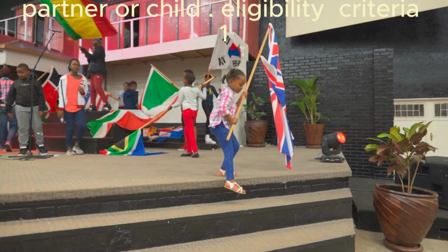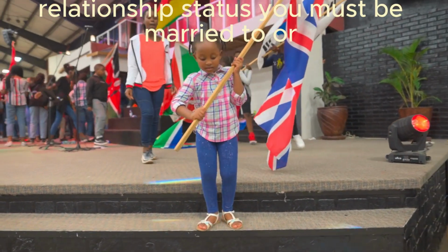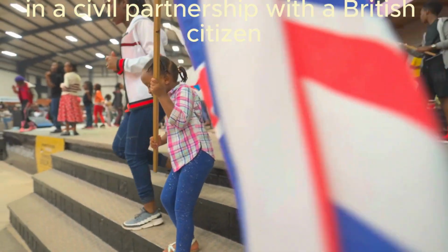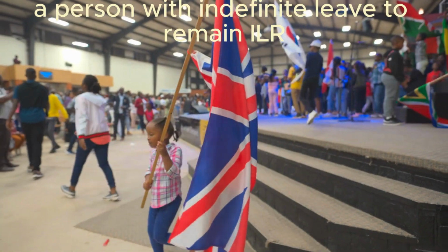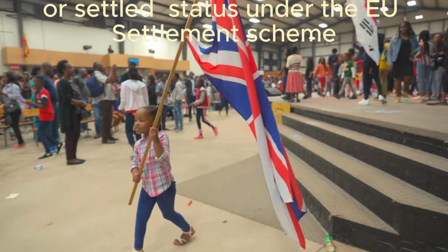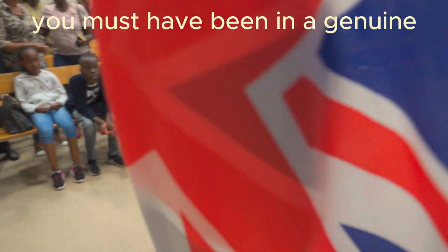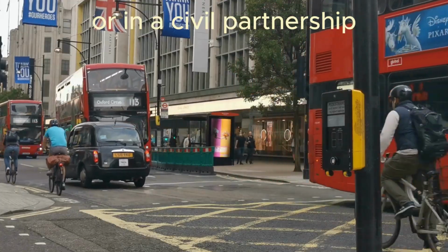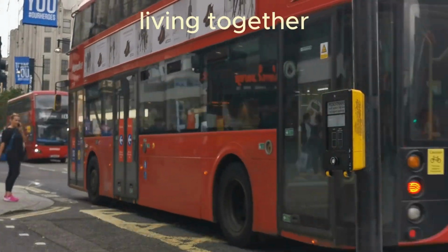Eligibility criteria. 1. Relationship status. You must be married to or in a civil partnership with a British citizen, a person with indefinite leave to remain, ILR, or settled status under the EU settlement scheme. You must have been in a genuine and subsisting relationship for at least 2 years, even if married or in a civil partnership.